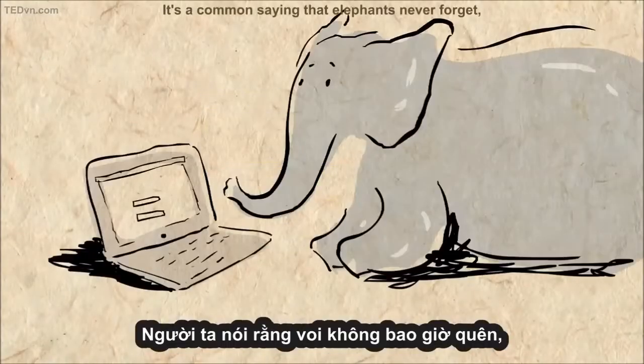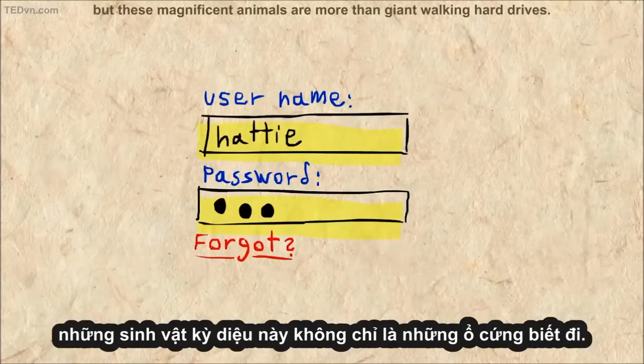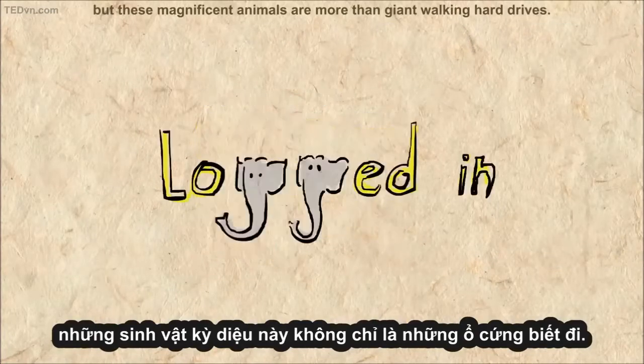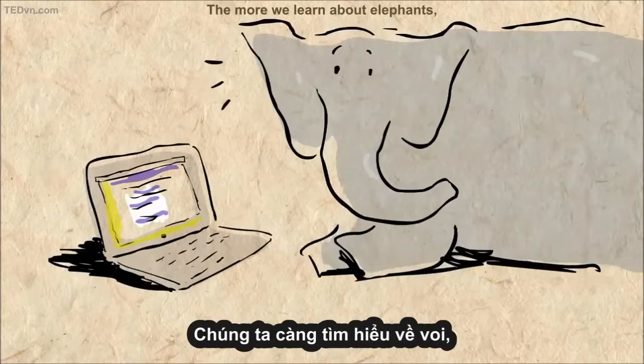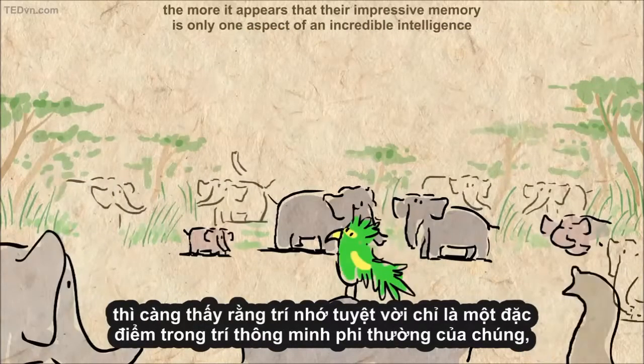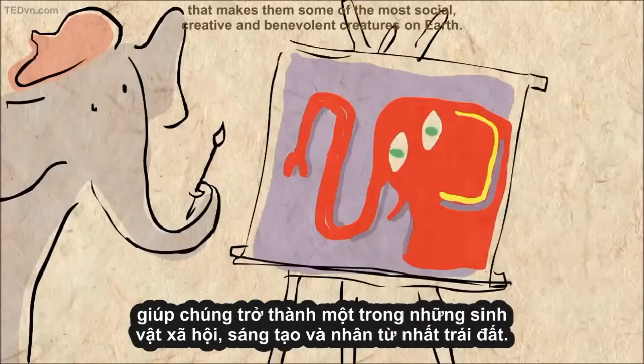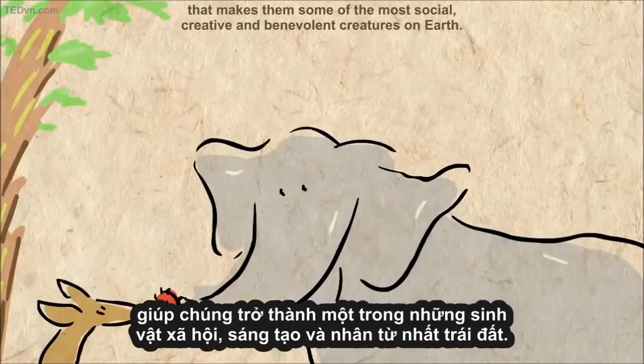It's a common saying that elephants never forget. But these magnificent animals are more than giant walking hard drives. The more we learn about elephants, the more it appears that their impressive memory is only one aspect of an incredible intelligence that makes them some of the most social, creative, and benevolent creatures on Earth.